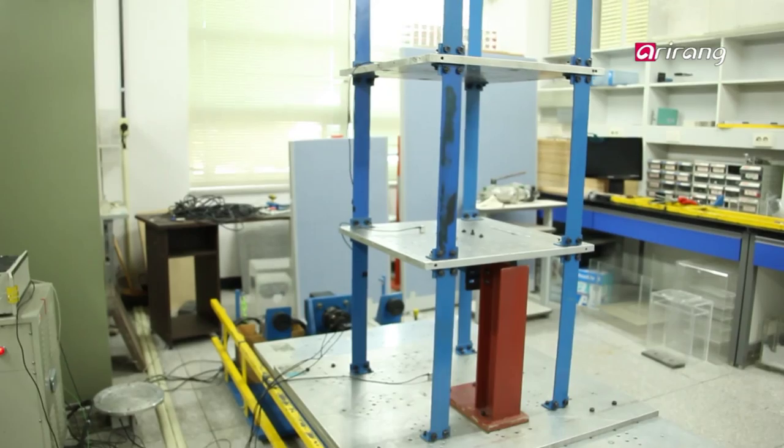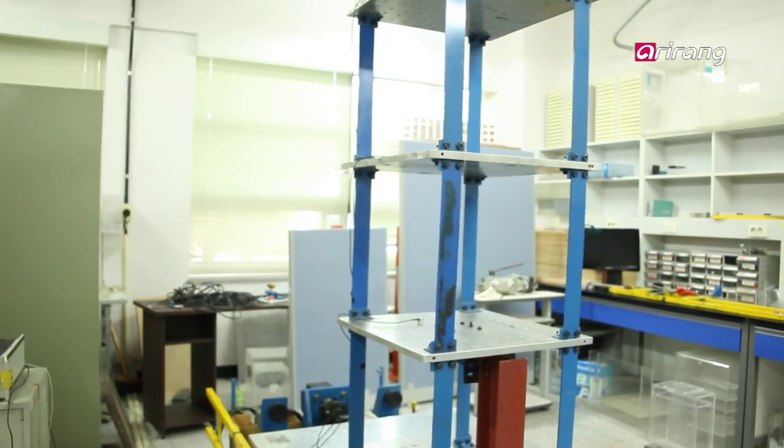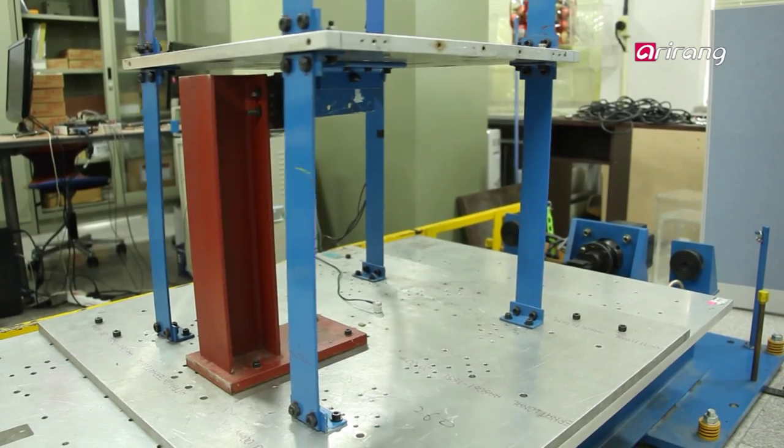Wind-resistant apparatuses are installed in high-rise buildings with the types varying by three key features.